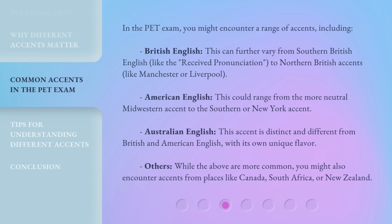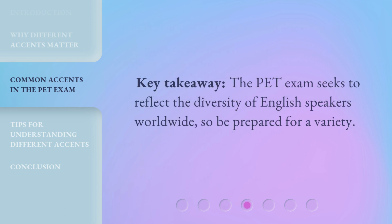In the PET exam, you might encounter a range of accents, including British English. This can further vary from Southern British English, like the received pronunciation, to Northern British accents, like Manchester or Liverpool. American English. This could range from the more neutral Midwestern accent to the Southern or New York accent. Australian English. This accent is distinct and different from British and American English, with its own unique flavor. Others. While the above are more common, you might also encounter accents from places like Canada, South Africa, or New Zealand. Key takeaway: the PET exam seeks to reflect the diversity of English speakers worldwide, so be prepared for a variety.